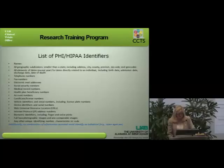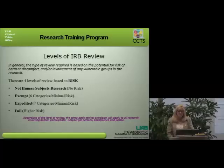Now that we know what is research, research being the systematic investigation designed to contribute to generalizable knowledge, and we know what a human subject is, someone that you're interacting with, intervening with, or obtaining identifiable private data, then you need to know what level of IRB review your protocol will be reviewed at. Okay? At the IRB, we have four levels of review.